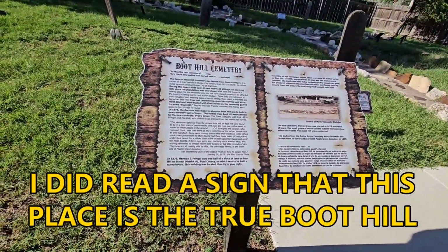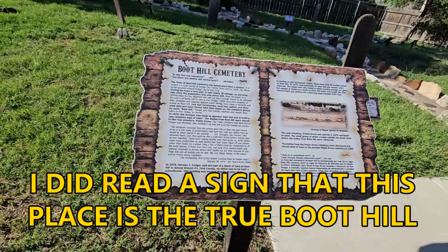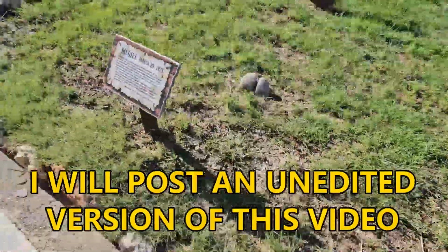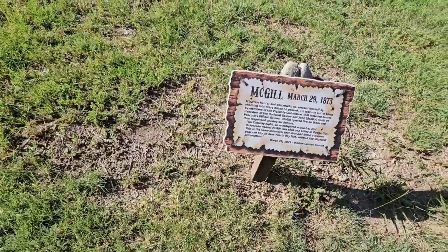Boot Hill, folks. Y'all can read it. Unknown kid hanged in 1876. McGill, March 29th, 1873.